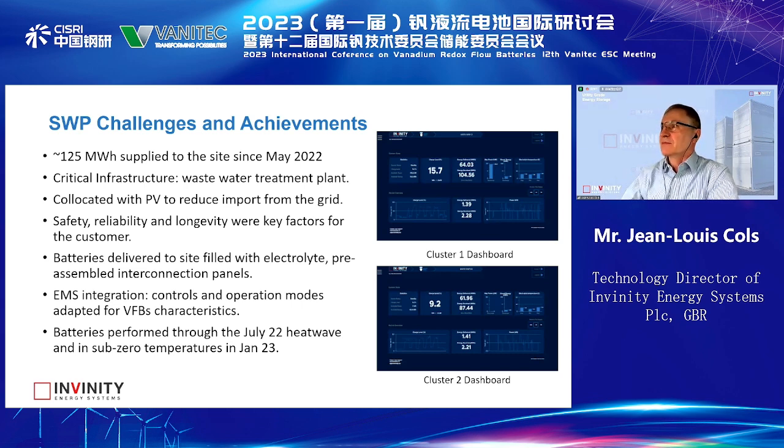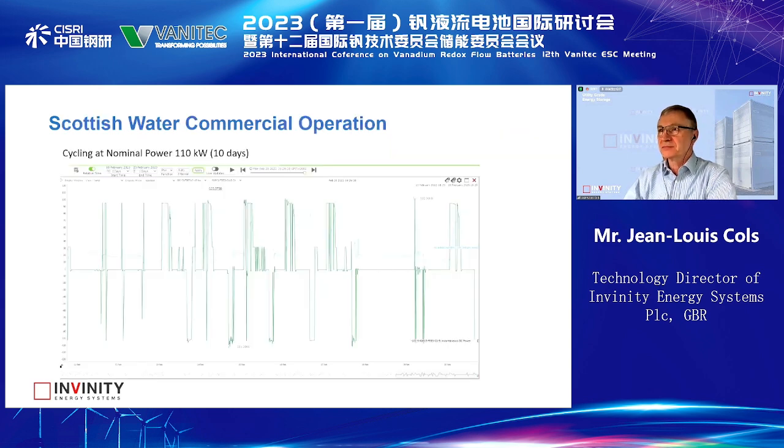We have this dashboard. That's what I was talking about. We can see what the battery is doing all the time. You can see that since they started operation in May 2022, 125 kilowatt-hours were exported. Safety, reliability, all the challenges that I talked about, EMS integration, we have fixed that. And that's a snapshot from, again, our data monitoring system. We can pull all the graphs we want with it, of what it's been doing.